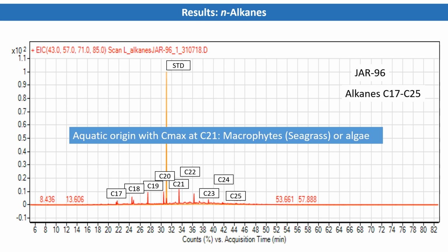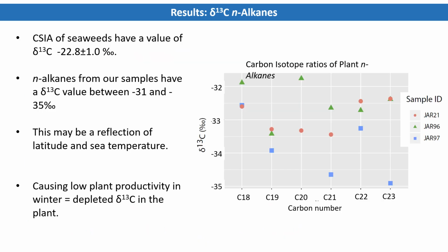Here we have the results from a spectrometer output from one of the two teeth, and the range in alkanes that it shows goes from C17 to C25, with a Cmax of about C21, suggesting that seagrasses are the main source of alkanes within this cementum sample. So next we did the compound stable isotopic analysis of the alkanes. Now seaweeds normally have a value of minus 22.8, and this was based on a study done in California. However, in our sample, the carbon value was between minus 31 and minus 35.